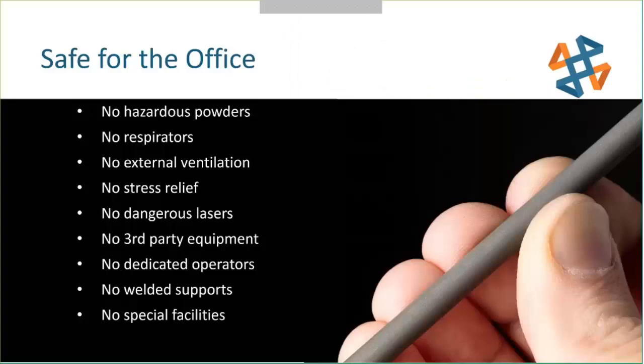We don't have hazardous powders in this system like a lot of the laser-based sintering systems that are out there. If you're not familiar with those systems, because the metal particles are so fine, they can get up in the dust into the air. So your operators need a hazmat suit and respirators. You need explosion-proof buildings in case those fine metal particles ignite. There's a lot of safety involved. Changing over materials is very arduous and a whole process. Here, we don't have that. This is a fully office-safe system. There's no stress relief involved like with the laser systems.